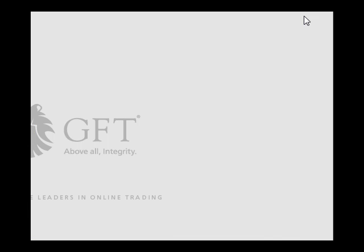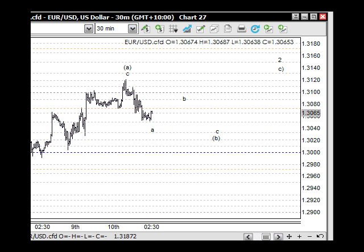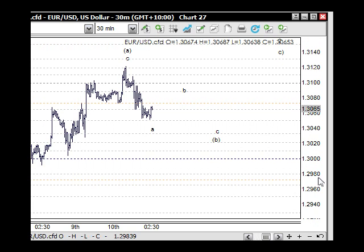If we just remove that, whoops, I'll find my chart again. I think that the better long trade would be once this A, B, and C is finished here, and it may not be like this. This may move up even higher here and lower here still, whatever. But we'll see that pattern unfold.